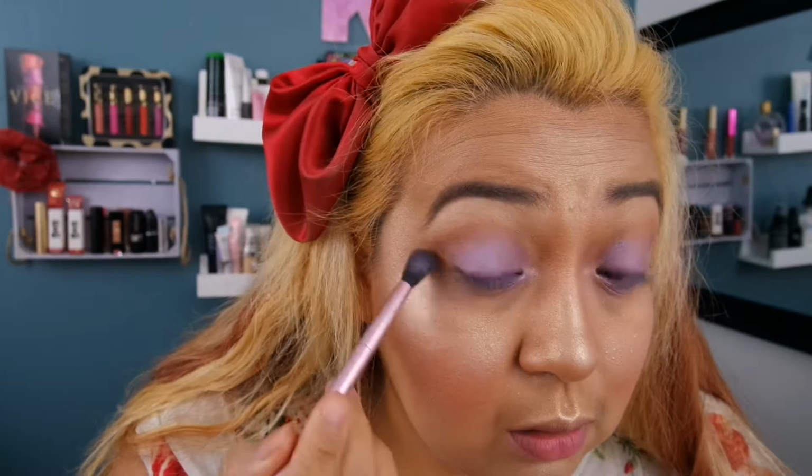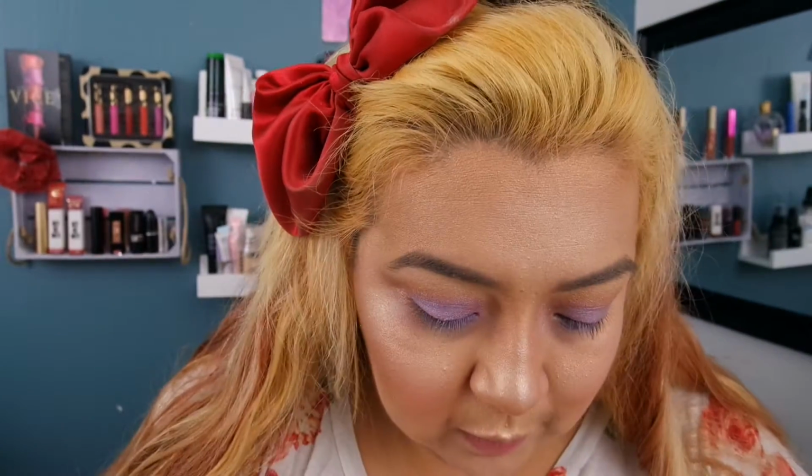Okay, and I'm going to use the same color to kind of tie in under my eye. I'm going to go back into the bronzed color in here. Just use it under here, kind of smoke out my eye a little bit. I kind of want to put some of this purple on my cheekbones, just because it's so pretty. Oh, I love it.